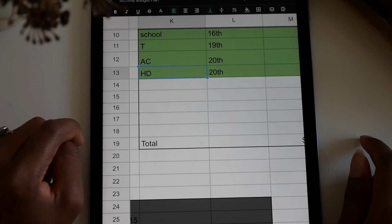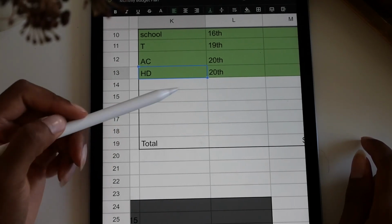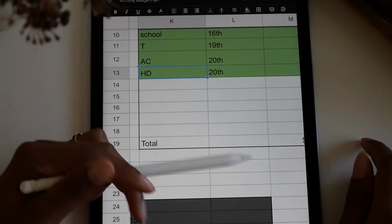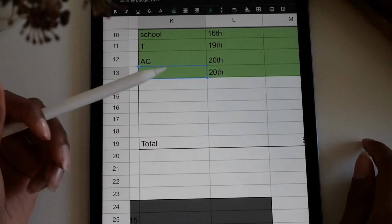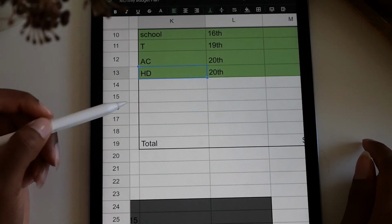So let's go ahead and jump right into it. So if you haven't seen my budgeting video on my Excel sheet and how I use the Excel sheet, make sure you go check that out because I go into depth about how this whole thing works. But for this video, we're only just going to be focusing on this week.